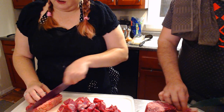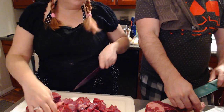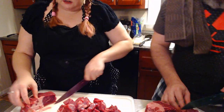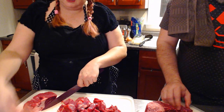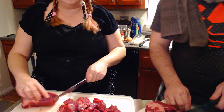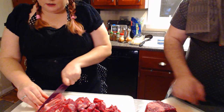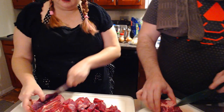You can get them a lot of different places. I think we got mine at Costco. This meat is awesome. It's literally just falling apart. Yeah, this is good. If you were to just cook it and eat it like a steak, it would be kind of tough. But the way we're going to cook it, stewing it, it does get nice and tender.